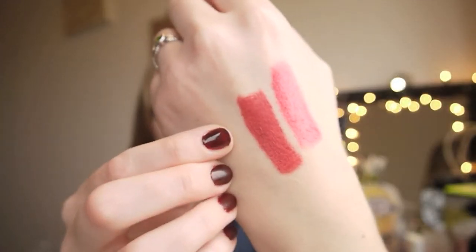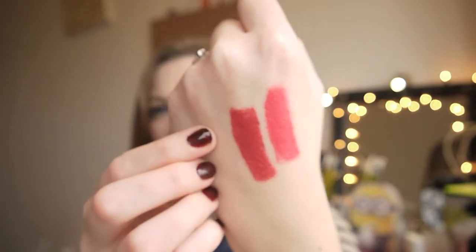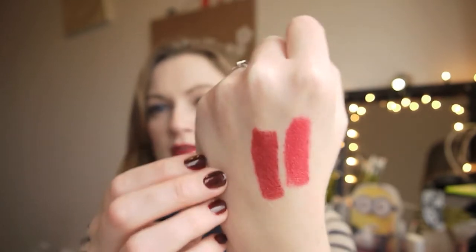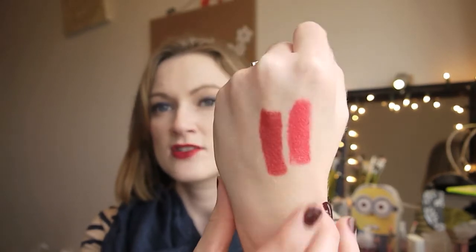I'm not sure if it's showing up as lovely as it is. It's pulling slightly reddier, but on my lips it's just more of a deep raspberry. It's just a deeper version of the Rimmel lipstick. So it's a matte finish, and that one was a shine. It is lovely and creamy to apply and just really nice to wear and stays all day.